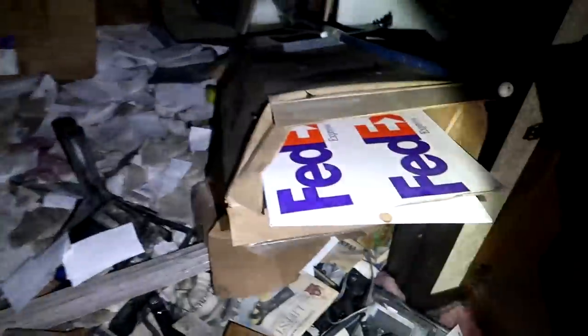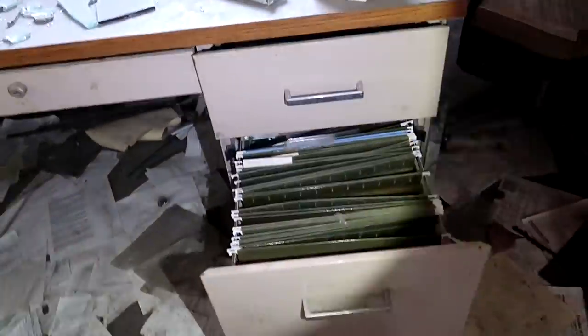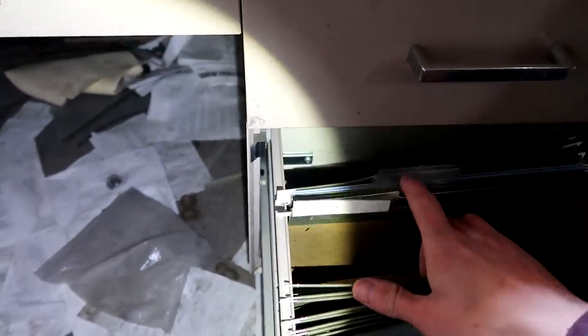Oh, this is the front desk. It's where they sold tickets. This is pretty cool back here. So this is the shipping area. Here's an old newspaper. April 5th, 2002. Cart releases. No papers or anything.